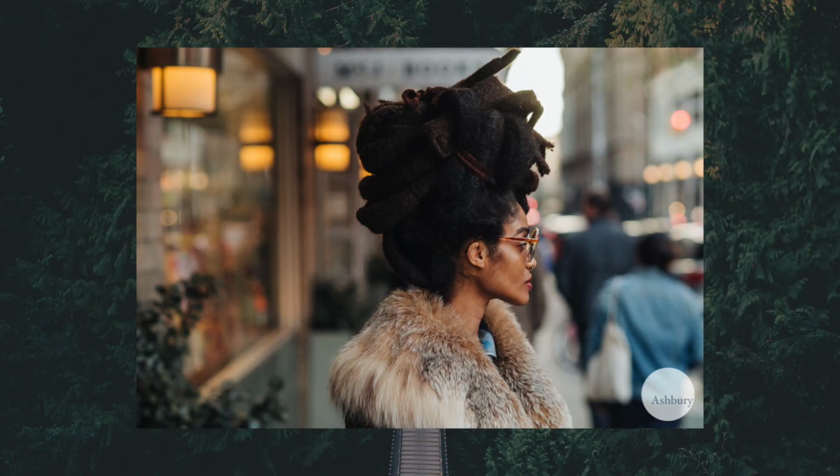Let's get into it. So this photo is definitely the first photo I saw of her. The first time I saw dreadlocks, as crazy as this as well. You can already see here that her dreads have this almost rope-like structure to it. They're very, very loose in a sense.